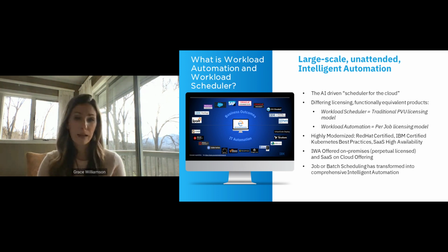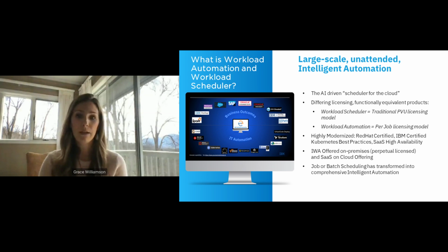Again, the product is highly modernized. It's Red Hat certified and IBM Kubernetes certified in best practices. There were over 3,000 criteria that were required to meet those certifications. So we're really proud of that and the ability to move with the IBM ecosystem and IBM strategy there.